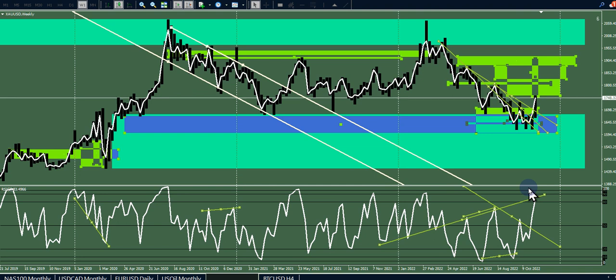RSI is very simple. The thing that's annoying is that it's a hindsight indicator because you have to wait for the close of the week. You have to wait for the end of the week now. So I don't have the patience for that. That's why I go to the 4-hour chart. But you can see how it's just painfully obvious what's going on here.